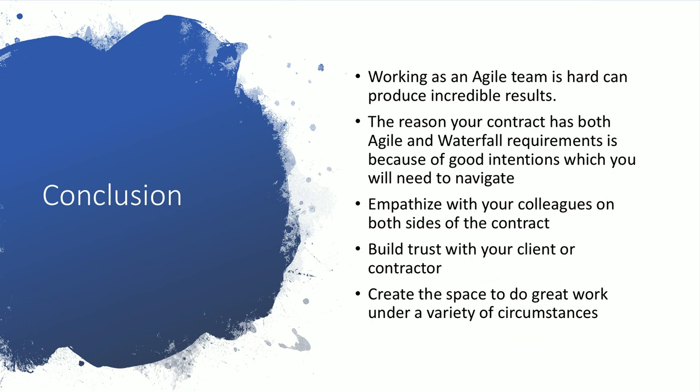So, conclusions. Bottom line is working as an agile team is hard, but it can produce incredible results, right? Your contract has agile and waterfall on purpose. This is to make sure that taxpayer dollars aren't wasted, people don't lose their jobs, but it's still a challenge.